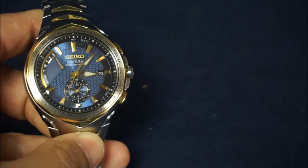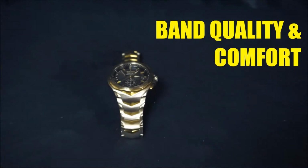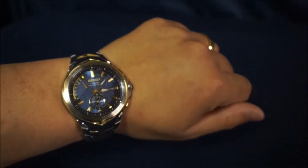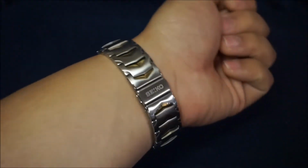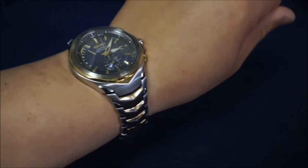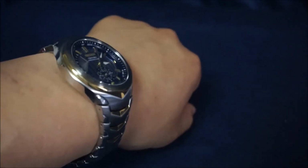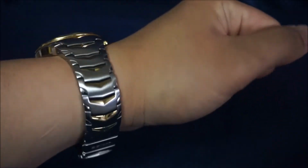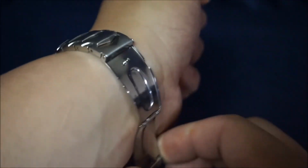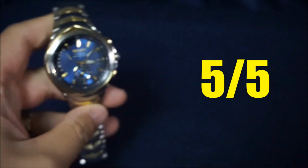Next talking point is band quality and comfort. Let's go ahead and show you what it looks like on the wrist. The band is great, very easy to adjust. It utilizes just the simple split pin system, so it's easy to do by yourself as long as you've got the right tools. So there you go, that's what it looks like on my wrist. And I really do like these links. The quality is fantastic. Again, with the gold accents, it's not so in your face that it's tacky. It's just enough that it looks real clean and professional and very comfortable. So for band quality and comfort, I give it a 5 out of 5.